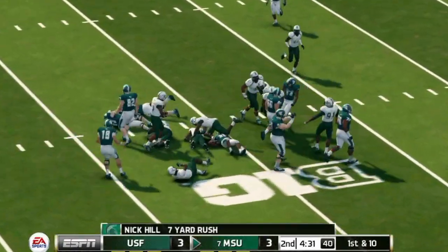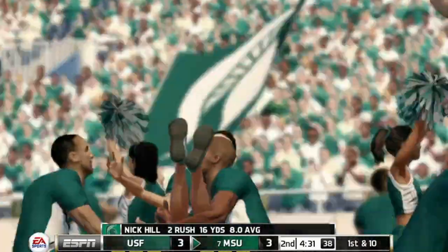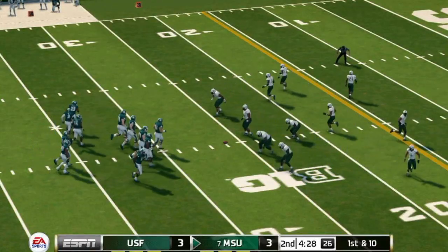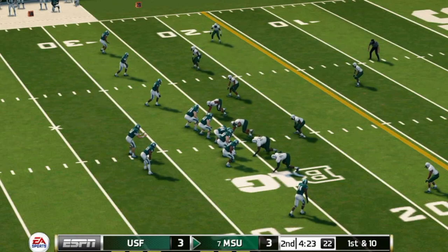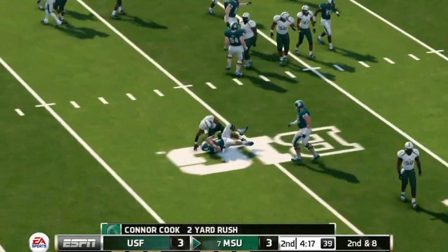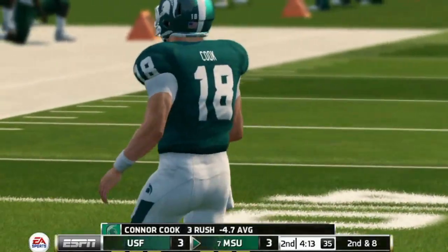Nice run there. They've obviously found a formula for moving the ball against this defense. Let's see if any adjustments are made before their backs are really against the wall. From the 26-yard line, it's first down. Tackle at the 24. Gain of 2 on the play. That makes it second and 8.